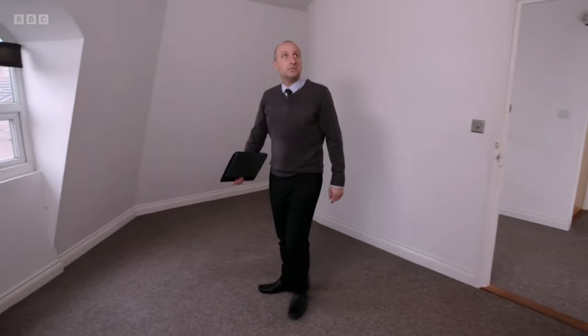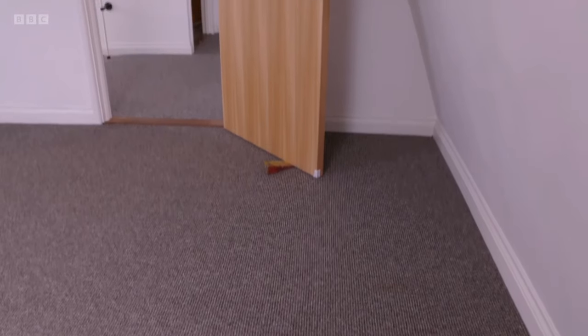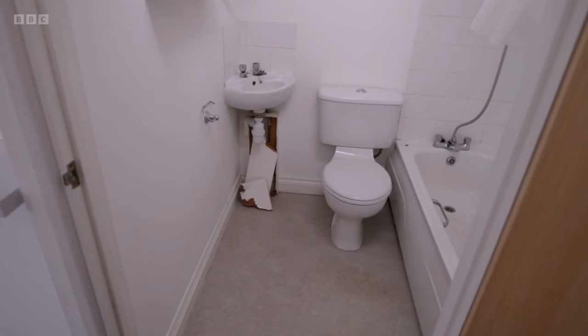What about those all-important figures? Are they attractive too? So, with a minor refurb and a bit of a tidy-up, we could certainly be looking at a resale figure of around £200,000. As a traditional residential let, we could certainly be looking at £1,300 per calendar month.